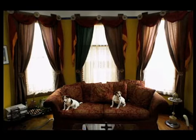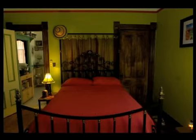I bought the house in 1995, and the house was built in 1897. In 1897, it cost $1,050 to build this house. And at the time, that was an expensive house. I was like, whoa. I'm the 5th owner, and I've lived here for 11 years.